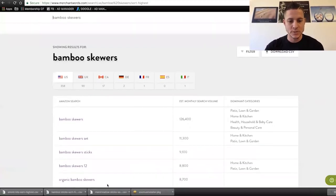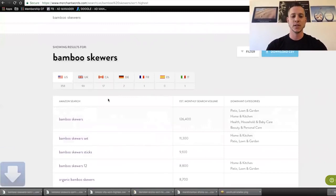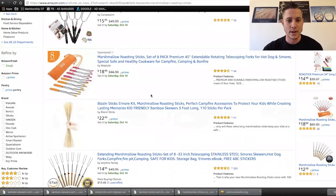So we did bamboo sticks, we did marshmallow sticks, we did s'more kits. Now we're going to do bamboo skewers. We're going to try to find one more. I like to generally have about 5 different CSVs. I accidentally downloaded that one twice. So these are the 4 right here. And then let's try to find one more keyword that we might not have represented right now, right?